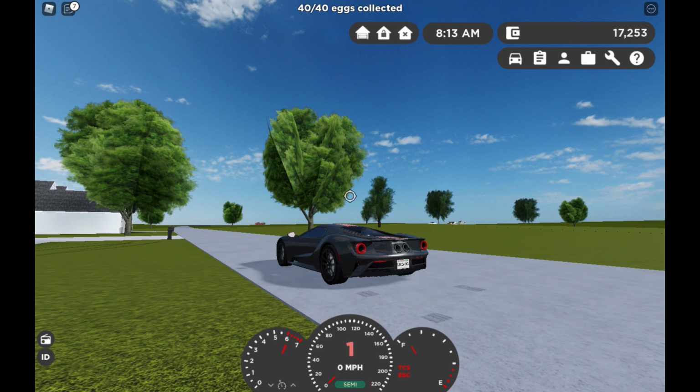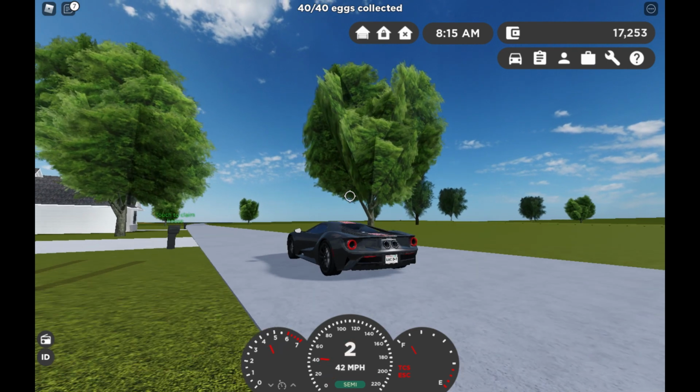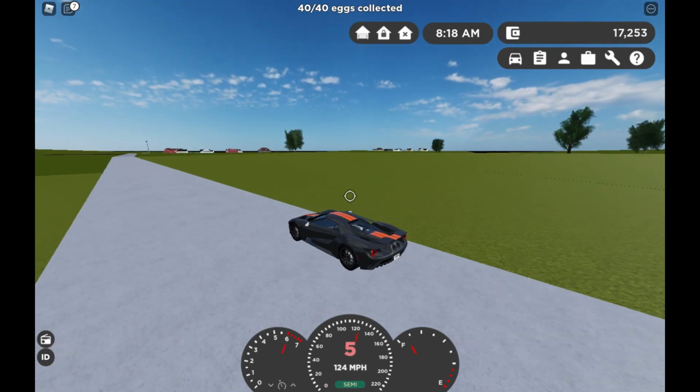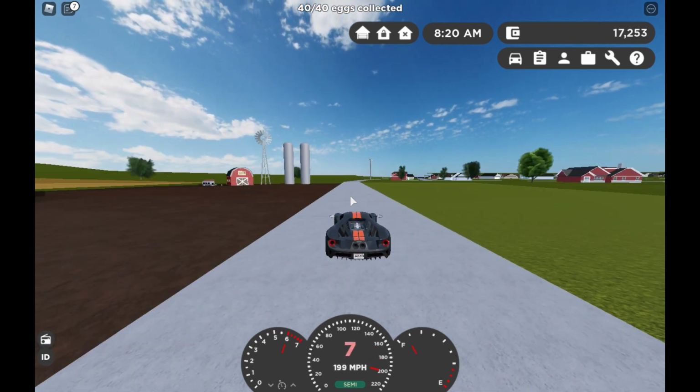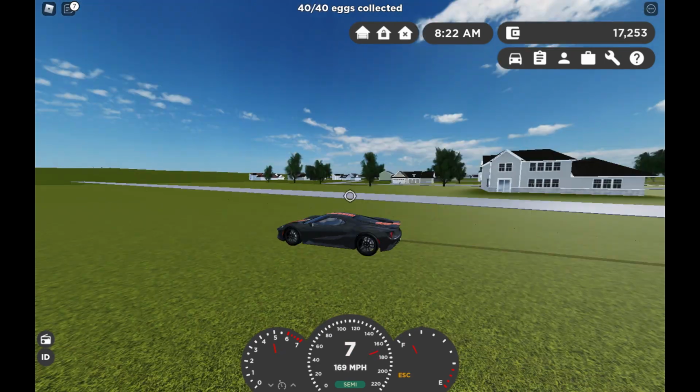So now I'm gonna do a launch control, because I have to. Here we go. That's around 2.5 seconds, 0-60. Whoa, okay, well, we're going 211 miles an hour, okay? I have to slow down now.